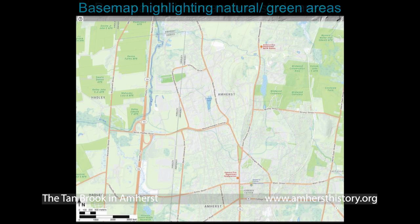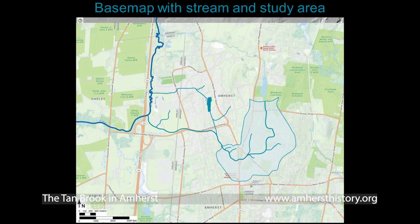And so this base map, I've now drawn on top of it that same channel of how the stream is now. So this watershed that I have here is the watershed starting at Fearing Street and going up. It's about half a square mile, and then the rest of the watershed is down here as you enter UMass. There it splits and goes down into those two different pathways. So just to give you an idea of where we were measuring stream flow and how much that comprised.